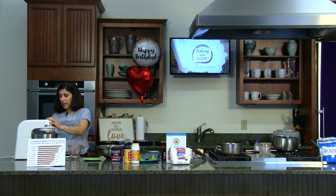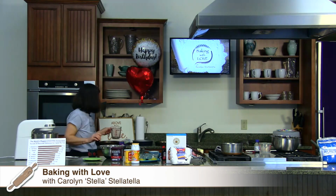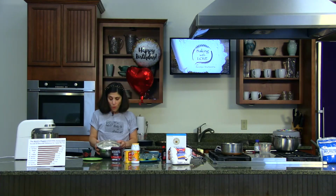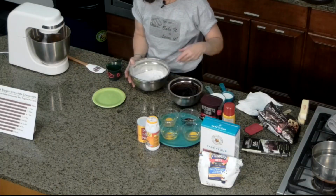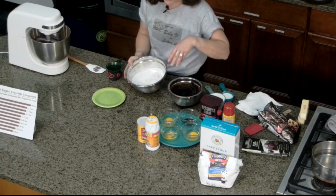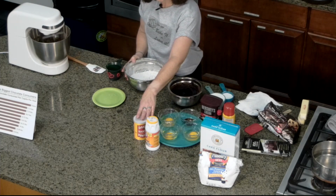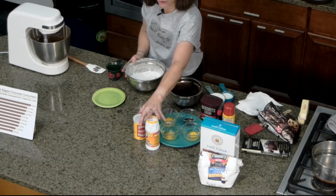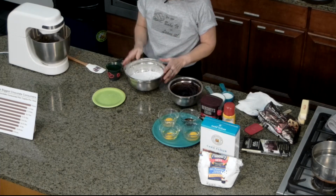We want to have this nice and creamy. So while that's doing its thing, I'll talk to you about some of our other ingredients that I prepped before the show. In this bowl, we have 1 1/2 cups of cake flour and 1 1/2 cups plus 2 tablespoons of all-purpose flour, 1 1/4 teaspoons of baking powder, and 1 1/4 teaspoons baking soda. Those things have all been sifted together and they're ready to go.